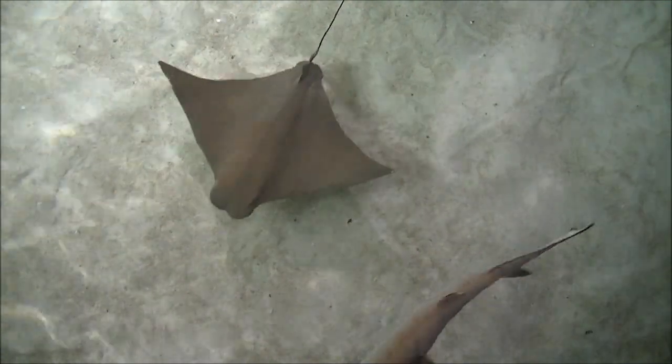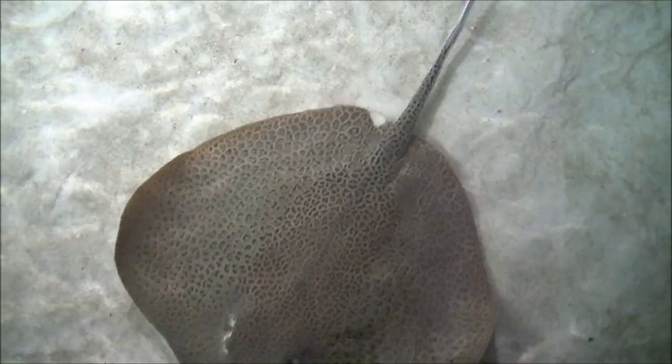The sharks and rays move slowly and gracefully in the shallow water, especially the rays. They remind me of birds, and they often are seen in flocks or shoals, because we are talking about fish after all.